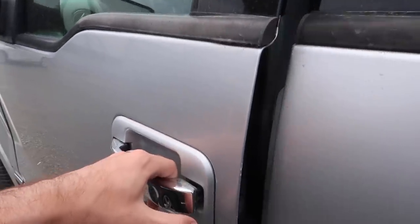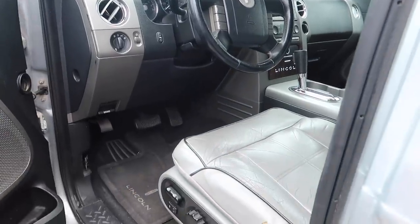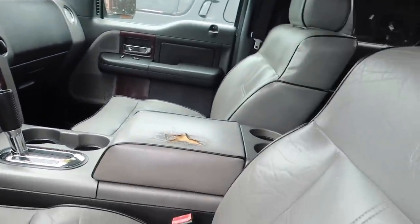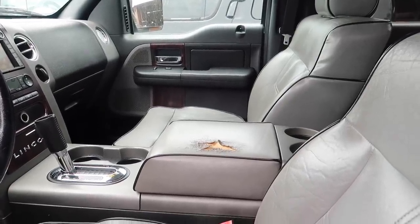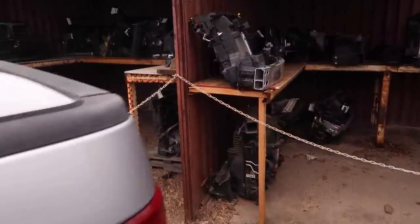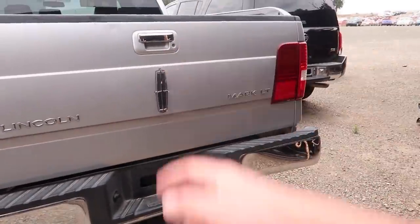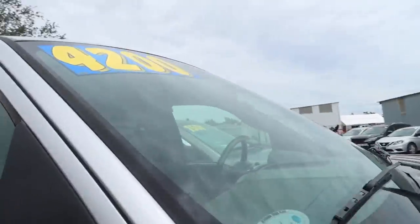Why does this look like an F-150? You know how Chevy has Cadillac? Ford has Lincoln, and this is like an upgraded Ford. A luxurious F-150? Yeah. What the heck? It's not bad at all. How many miles? It does need a new center console for sure, but this looks really nice. I didn't know Lincolns and Fords are together. I don't like the Lincoln logo, to be honest. Doesn't look good, in my opinion. It's supposed to be luxury. I don't care. That's cheap.